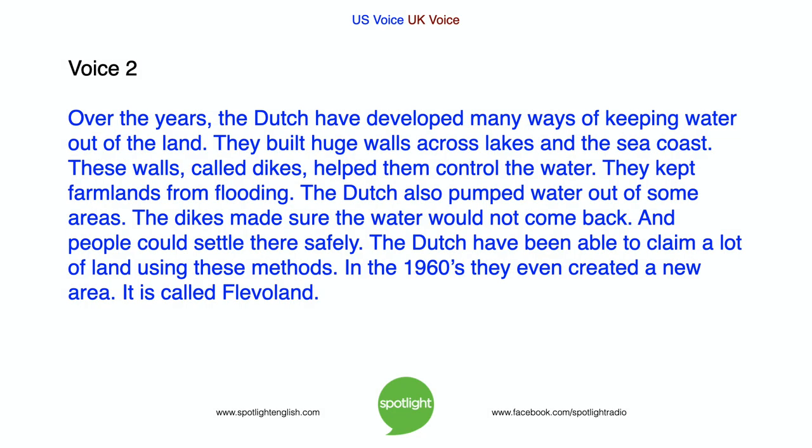Over the years, the Dutch have developed many ways of keeping water out of the land. They built huge walls across lakes and the sea coast. These walls, called dikes, helped them control the water. They kept farmlands from flooding. The Dutch also pumped water out of some areas. The dikes made sure the water would not come back, and people could settle there safely.